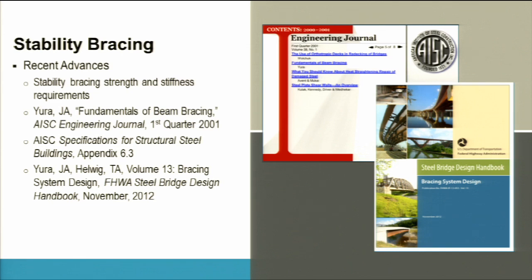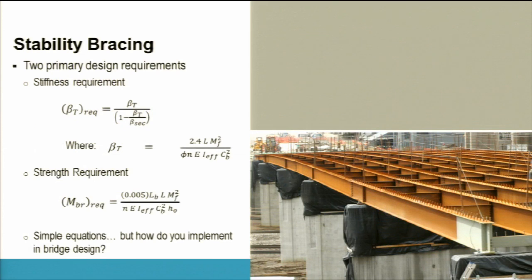Later on, they also appeared in the FHWA Steel Bridge Design Handbook, where they show up in Volume 13, Bracing System Design. They first appeared there in the November 2012 publication of that manual. It's since been updated right around the end of last year. Now, there are two primary design requirements. The first is that the cross-frame or diaphragm has to have sufficient stiffness to help resist lateral torsional deflections of the girders. You can see it's a fairly simple equation that we're looking at.